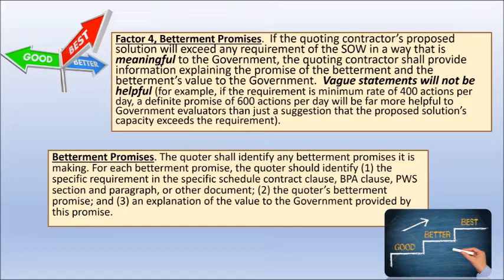Or how about this one? The quoter shall identify any Betterment promises it is making. For each Betterment promise, the quoter should identify 1, the specific requirement in the specific schedule contract clause, BPA clause, PWS section, and paragraph or other document, and 2, the quoter's Betterment promise, and 3, an explanation of the value to the government provided by this promise.